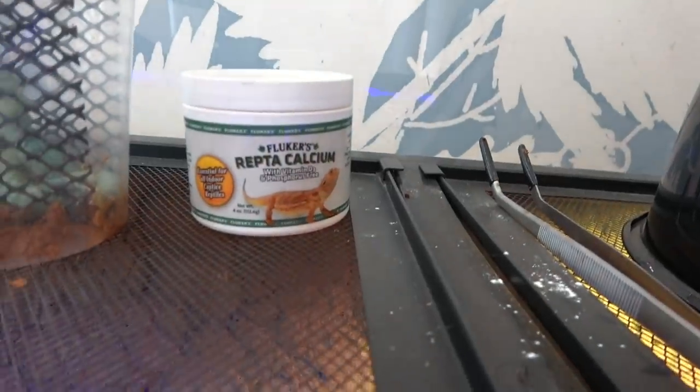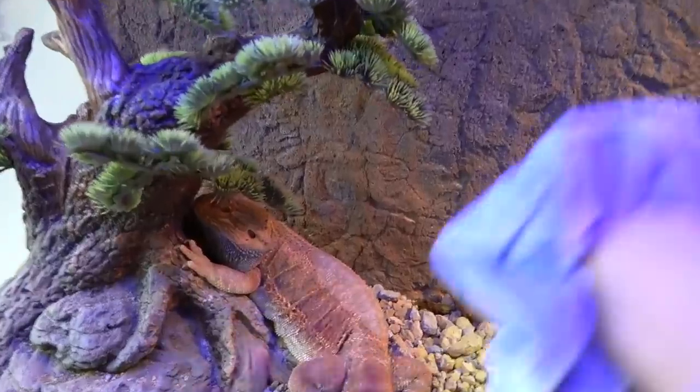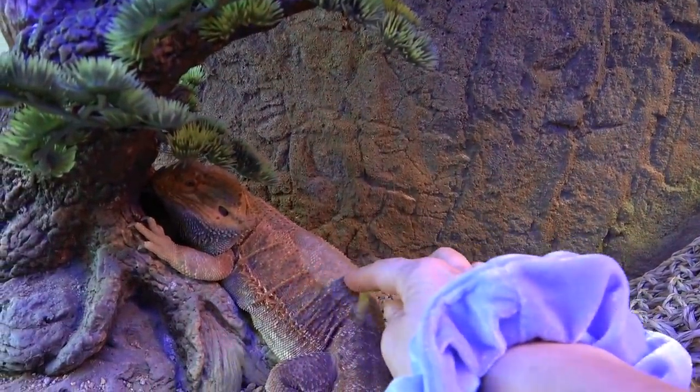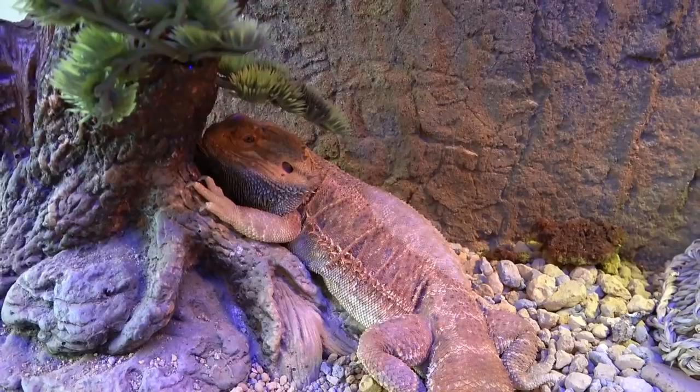I do have this calcium that I put on his food as well. We have him in a 75-gallon tank. He's a pretty big dragon, I would say. And he's shedding right now. You can see his dry, patchy skin on his back. So I just made him a bath and we're gonna put him in a bath so he can get moisturized, because you are dry, Murray.